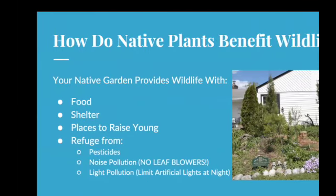Once you start gardening with native plants, they start providing wildlife with food, shelter, and places to raise young. If you're maintaining your native plants properly, or if you're going that extra step to exclude the machinery from your gardens, you will also be providing a safe refuge from noise and other sorts of pollution, such as air pollution. Then you can go that extra step and limit your light pollution as well as pesticides. Pesticides really have no place in a native planting when it comes to bugs.